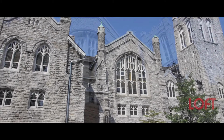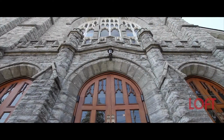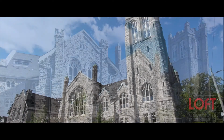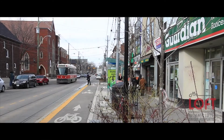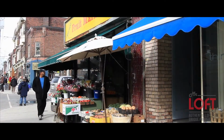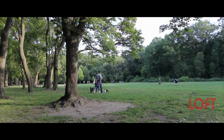Welcome to 384 Sunnyside Avenue, also known as the Abbey Lofts. This beautiful century-old church houses 24 unique lofts and is located in the sought-after Roncesvalles Village. With a walk score of 97, this location is truly a walker's paradise, steps from some of Toronto's best restaurants and the famous High Park.